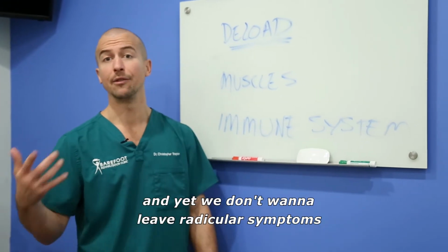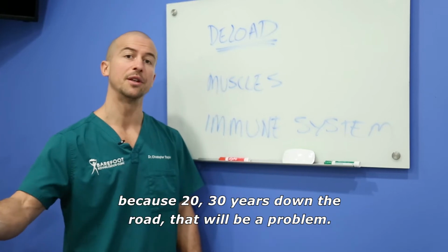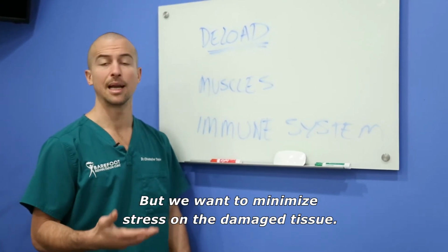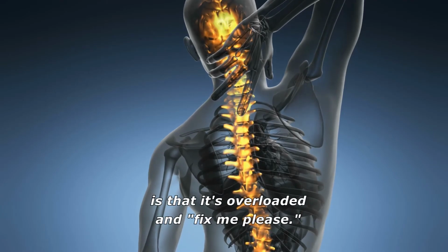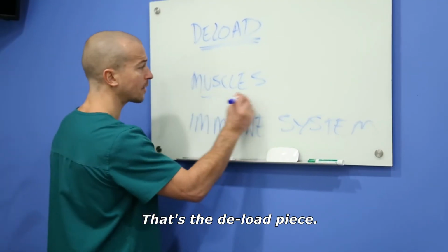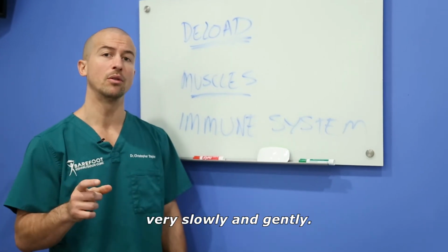And yeah, we don't want to leave radicular symptoms for so long that we start to lose strength, because 20, 30 years down the road, that will be a problem. But we want to minimize stress on the damaged tissue, because that's what our brain is trying to tell us, is that it's overloaded and fix me, please. That's the deload piece. The muscle piece is you can try to strengthen very slowly and gently.